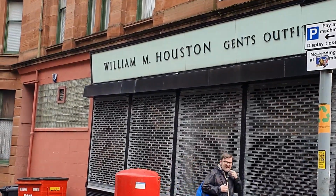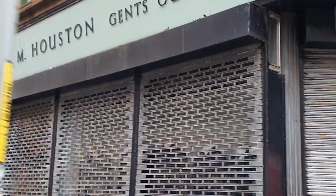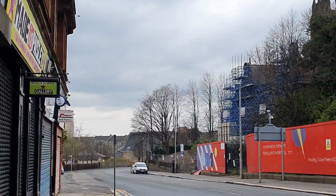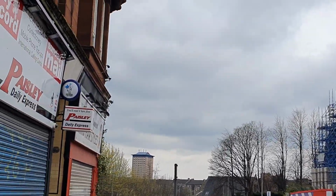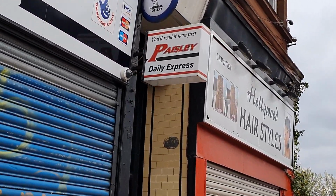On the left hand side, if you're looking to hire a kilt for a graduation ceremony, if you're at university or a wedding, we've got William Houston's, which has been there as long as I can remember. It's been there for decades, still open, so that's good. An independent shop still open in the high street. You can give me a shout if you've been in there.